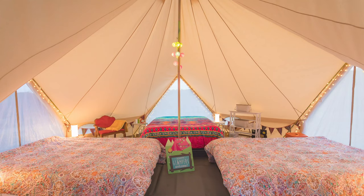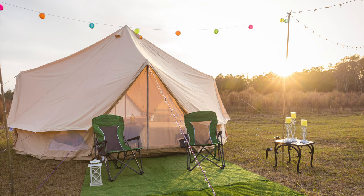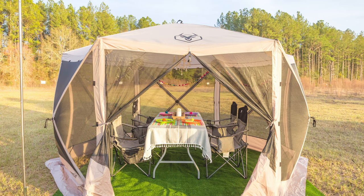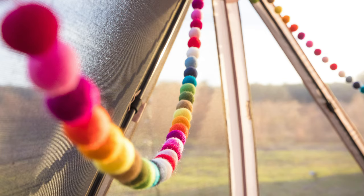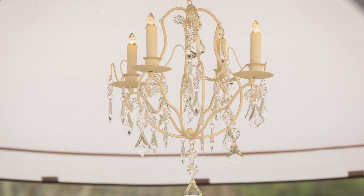The first time we put the bell tent up, I had a spend-the-night party with four of my female co-workers, and we had three queen-size beds in the tent and still plenty of space. My dad had gotten me this pop-up gazebo tent by Gazelle, and it was a perfect space to host a dinner party with the decor and the candles, and then we had the screens to keep the bugs out.